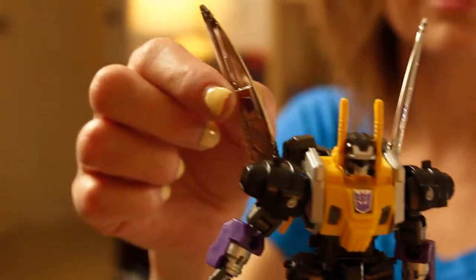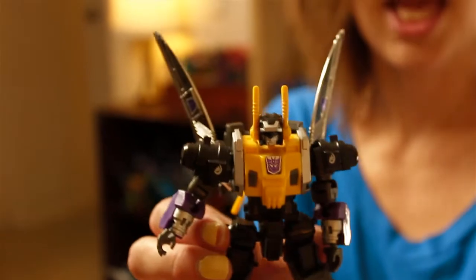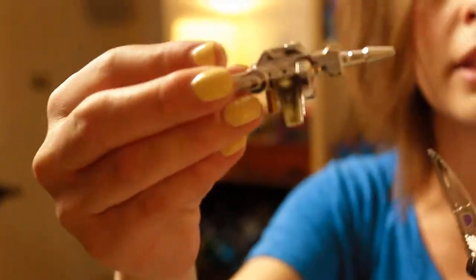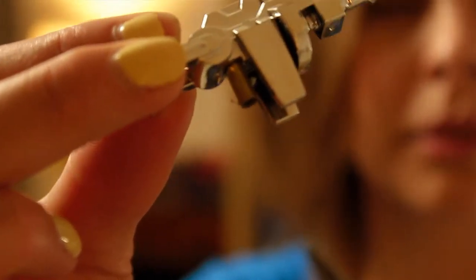And then we have custom wings to fit the body. And we have his weapon. You can see under here the handle is a custom piece put on there to fit into his hand.